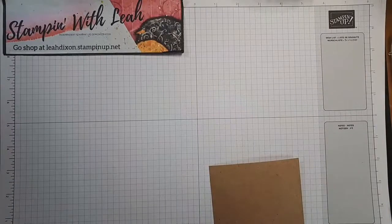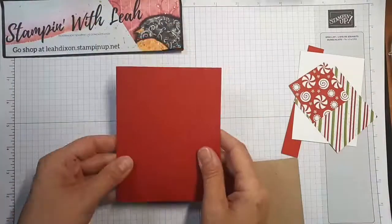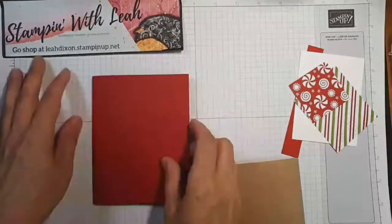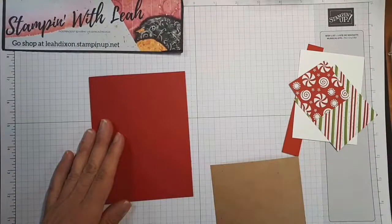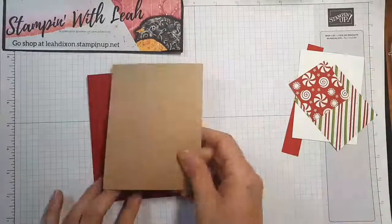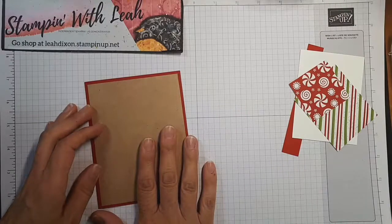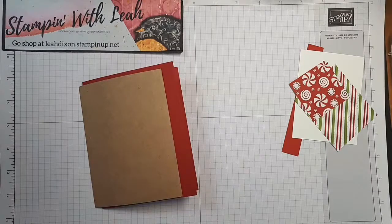And I'm going to bring in my material. So if you cut pieces and are crafting along with me, you will have just a standard card base, so 8.5 by 5.5 scored at 4 1/4. I'm using Real Red for mine because that's the red that's in this gingerbread designer series paper. Now the next piece that you should have is just a regular 4 by 5 1/4 mat for the background. I have chosen a piece of the craft paper for that, and although the craft paper is really nice, I am just going to step it up a tiny notch.